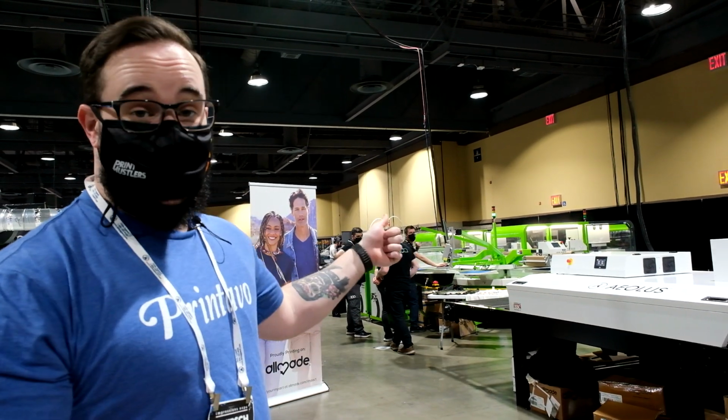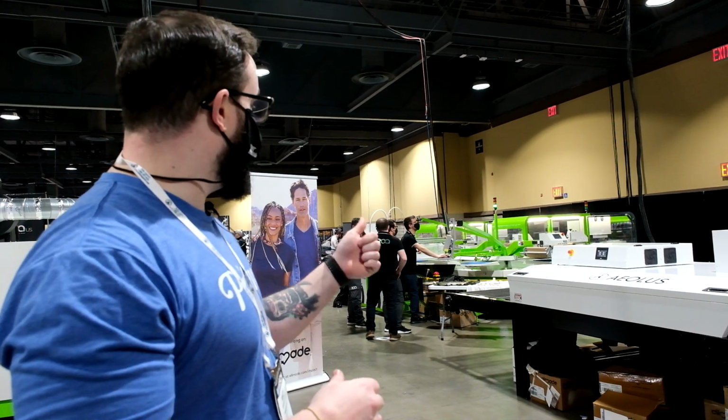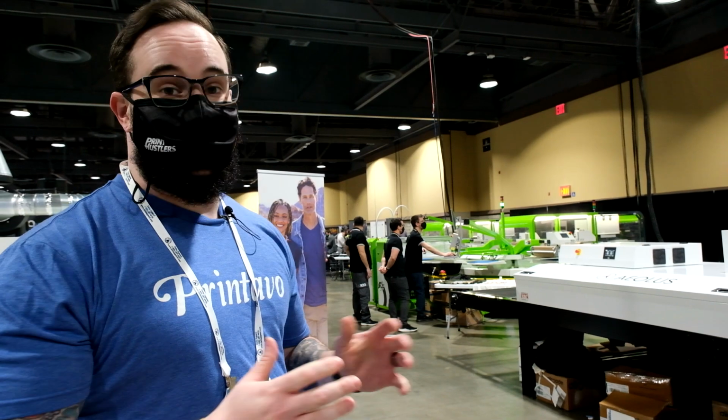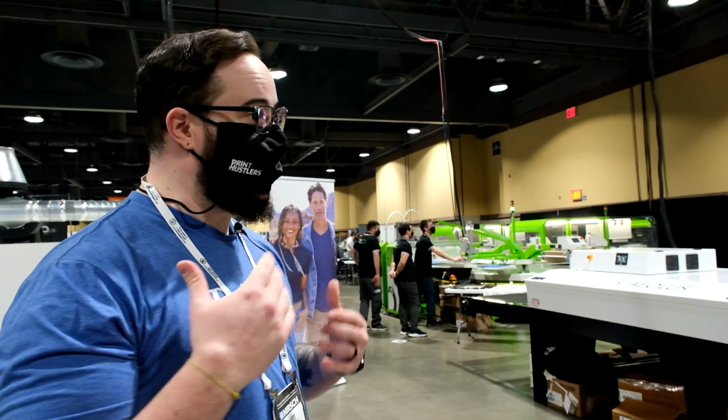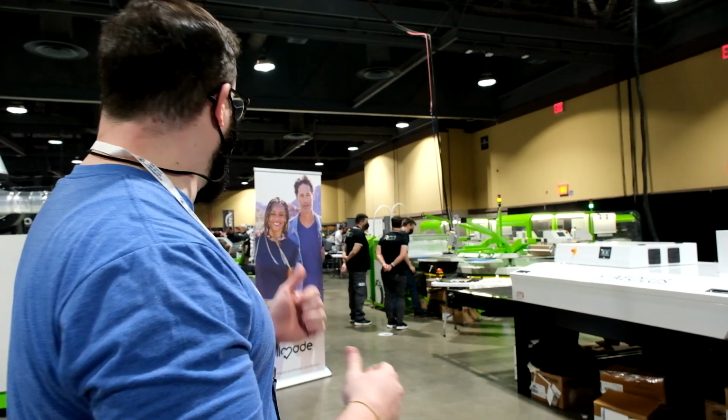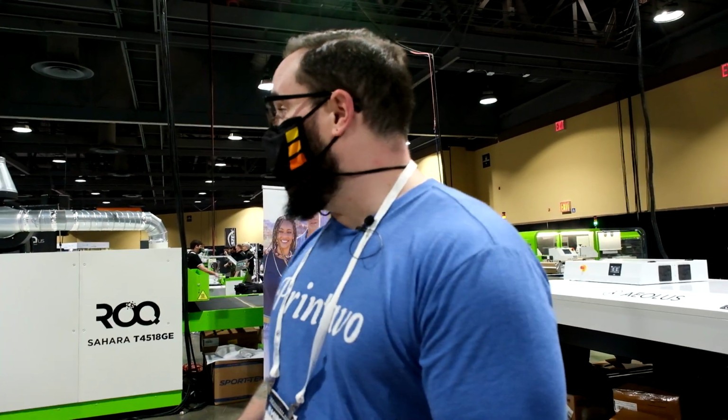I'm gonna be for sure taking a look at this machine later on, seeing what its capacity can do, how many units an hour it can do. It's definitely exciting seeing the digital age continue to show itself in the screen printing world. So super stoked about that.